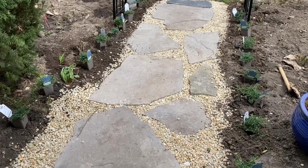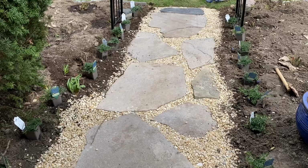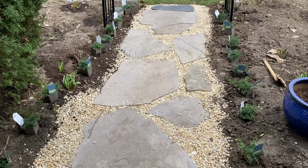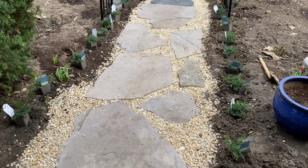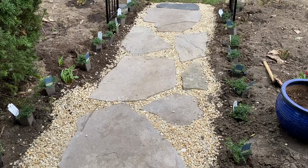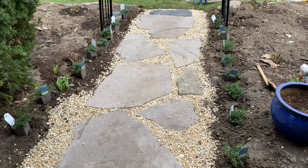So I'm going to actually dig and get these in the ground, and I'll show you once I'm all done what this looks like. And I'm really excited to get them in the ground. It's a really windy day, so it's very hard to record this video and show you step by step what I was doing, but I think I'm going to just get them in the ground.